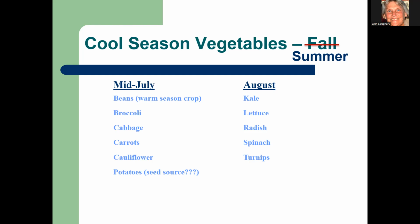Broccoli, cabbage, and cauliflower do really well in the fall, but you have to start planting them in mid-July. We usually buy transplants, little plants of these. The number one problem with a fall vegetable crop is finding a supply of the plants. It's just not that popular, so nurseries and garden centers oftentimes do not have these plants available. So you would have to start these from seed, which takes longer.